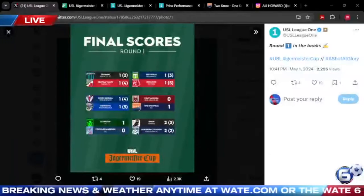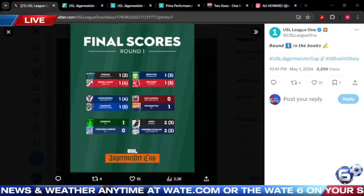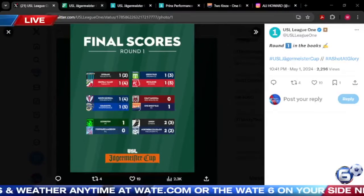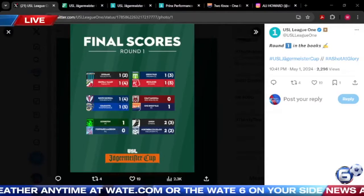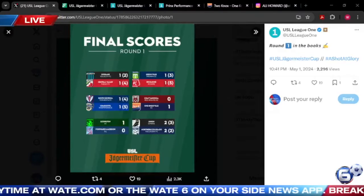All right, so 1-0 is the final in this one. A lot of close games. I mean, this Jägermeister Cup is going to be interesting to see how it plays out. When you take a look at each of the groups, there are 3 groups. You look at our group, and you've got Charlotte and South Georgia, 1-1. This went to penalties, 5-4. Charlotte wins that one because there's no overtime, right? We play regulation, and we go straight to PKs.